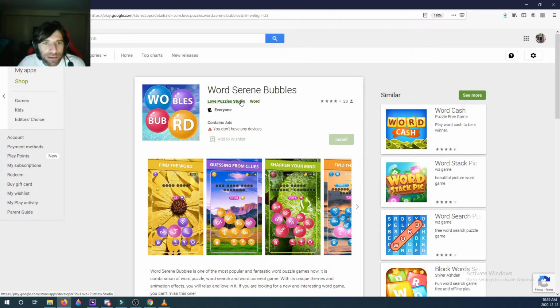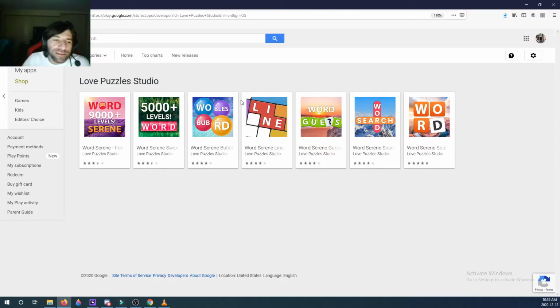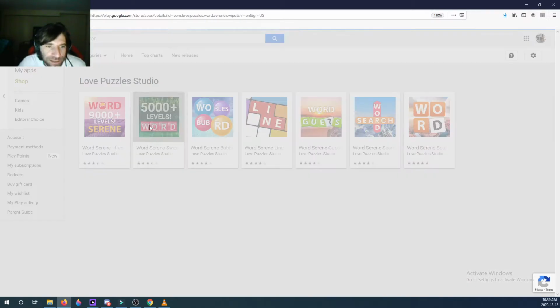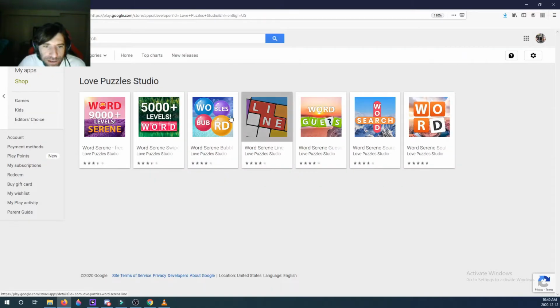Let's see. Love Puzzle Studio makes this game. So they make about 7 games, and they're all the same. Word games, line games, word games, Word Serene. All their games are called Word Serene. Why do developers do this? Is this just all the same game? It's basically the same game with different ways of playing it. That's what I could see.